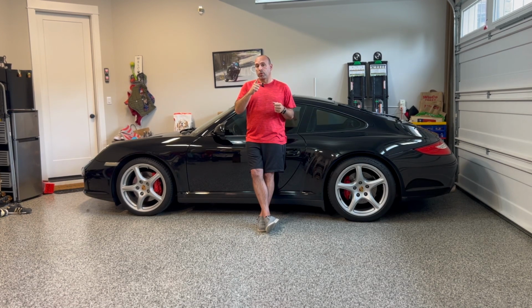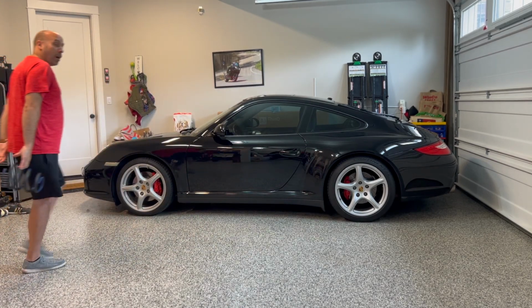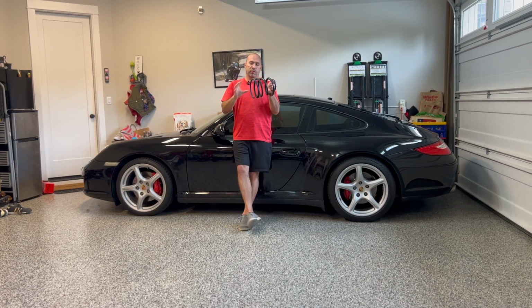So give me a second, I'm gonna go grab the H&R springs. All right, so I'm back. Got the spring here, the front spring. Figure you don't need to see the rear spring, it's just skinnier and taller.